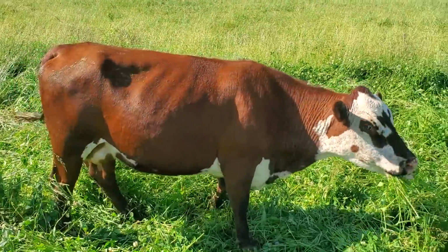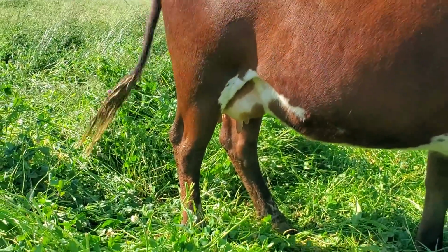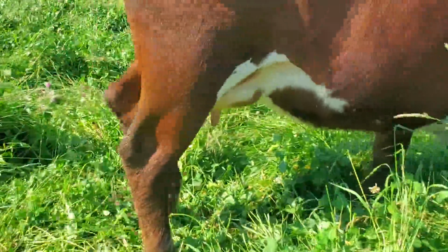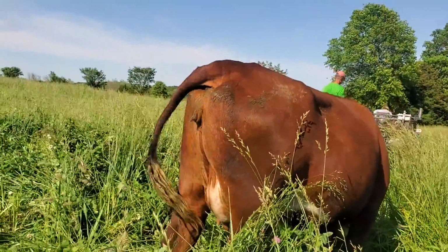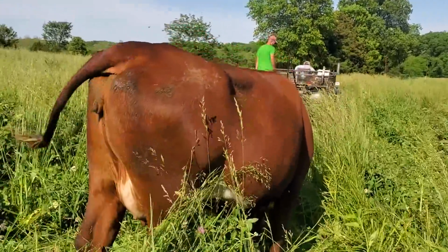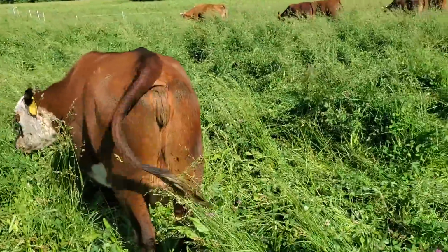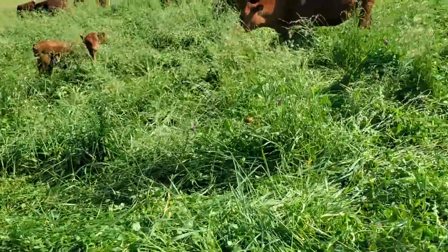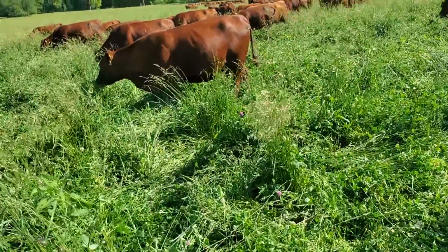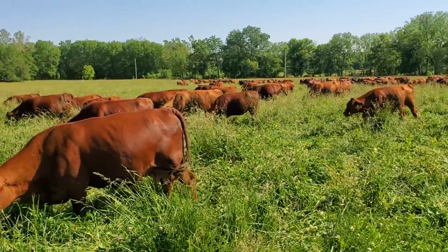Well, that is a nice first calf heifer. Golly. You just can't get better udder than that. Look at that. Oh, she's just wonderful. Nice little teats. Beautiful rump. Just a beautiful rump on that cow. She is a cow now. She's not a heifer. She's had her first calf. Oh, she's a beaut. But you can see the hair coats are coming off these cattle. There's still a few a little bit hairy, but most of them are really getting slick.